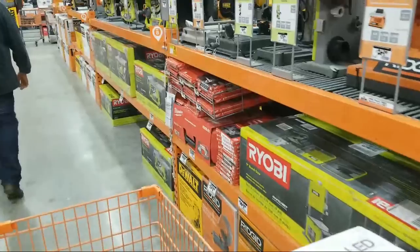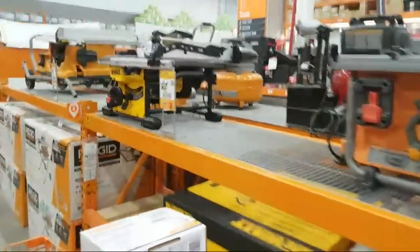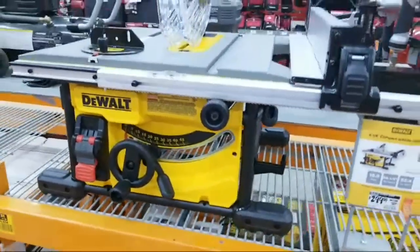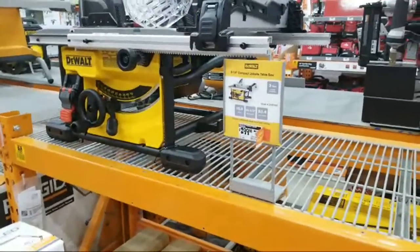Let me show you a couple of things here. I'm gonna flip the camera around. And 2 minutes late, hey, it's $1 a minute for every minute late. You know, we were talking about this. We've been looking at this DeWalt compact job site table saw here since Black Friday. And why is it that whenever I start talking is when the beeps go off on the forklifts?